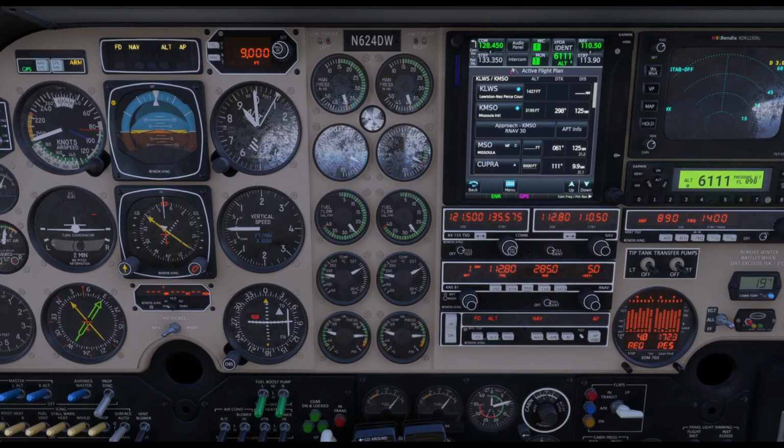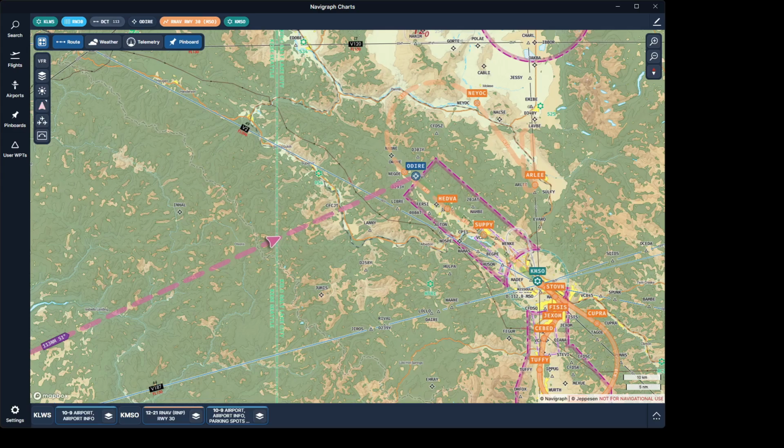I'll just pop over to the Navigraph map. So we're getting close. About 6 minutes to go. It's about 20 miles. So once we get close to O'Dyer, because right now we are doing a direct to O'Dyer, and then we need to activate the RNAV to take us in down here.